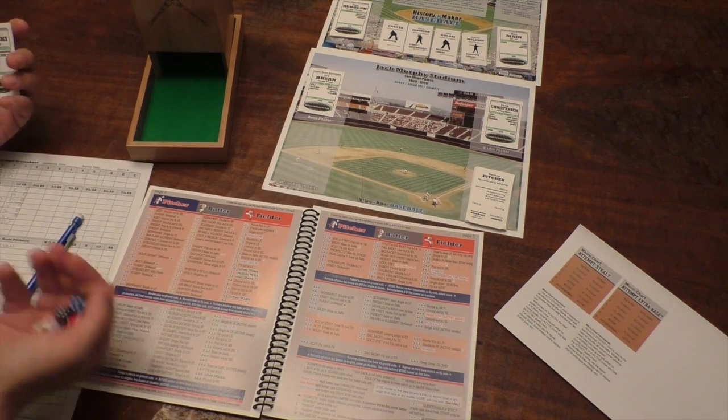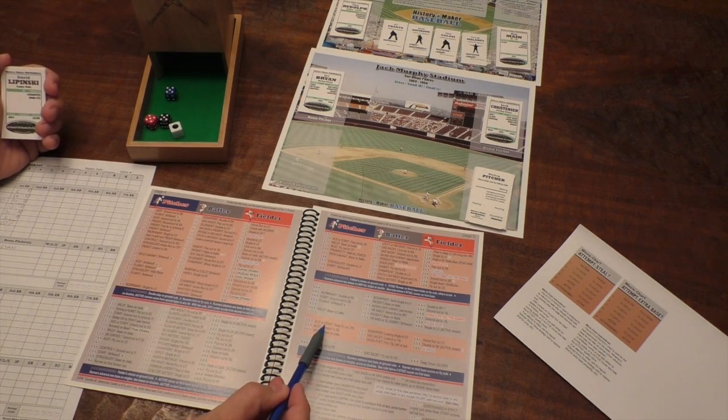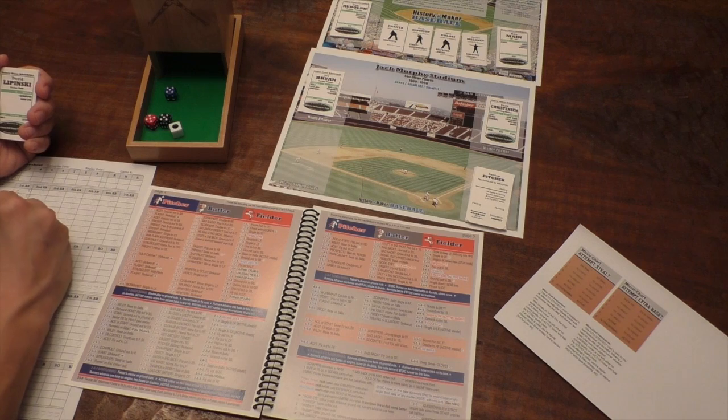All right. So David Lipinski with the man on first. Triple 5s. Joe Bryan is not an ace, but he is a star, so it's a deep fly out to right field. 1 out.